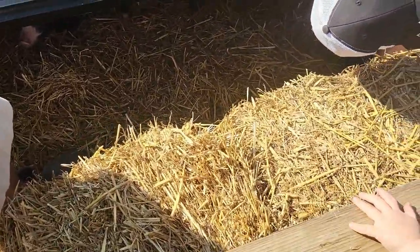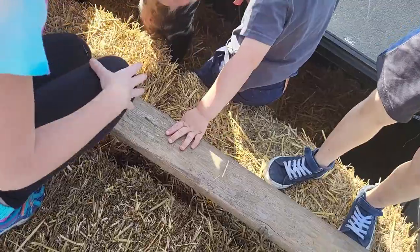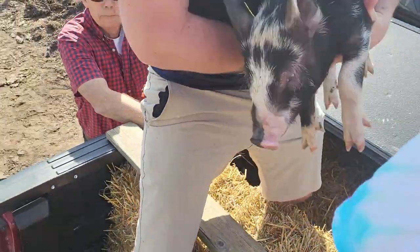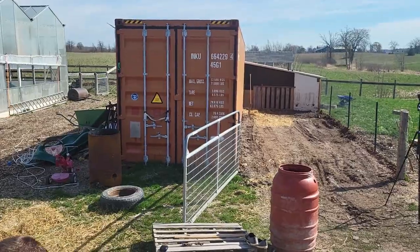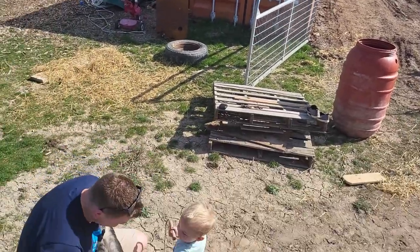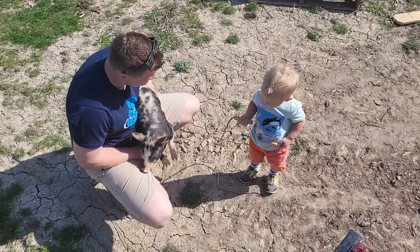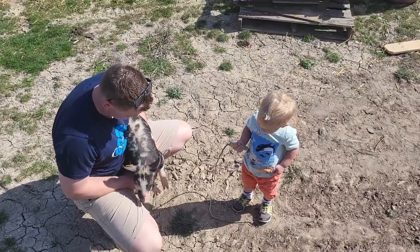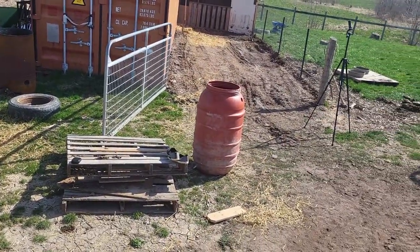Hold on. One of them looks littler and younger. Okay, hold on, Nate. Back up. Is that the big one? Yeah. They're noisy. What do you think? That's a pig. You like it? Is that a nice pig? This is the girl. That is a girl? This is a girl.